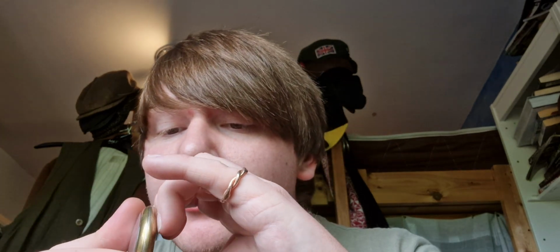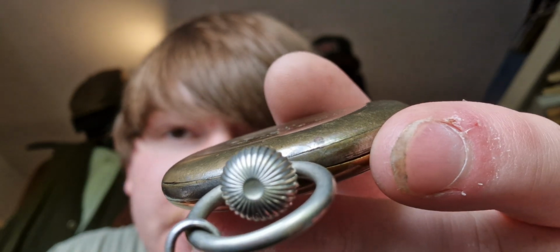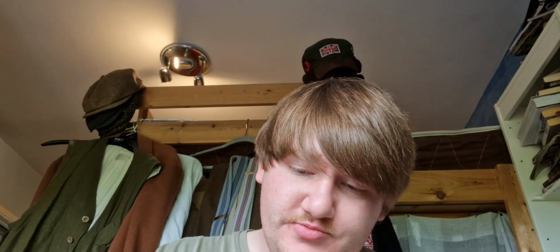Here we go. Like most pocket watches, there's a section at the top. Probably can't see that, but there's a section at the top that's indented so that you can stick a knife in it and pry it open, if that's going to be possible. I don't think that's going to be possible.